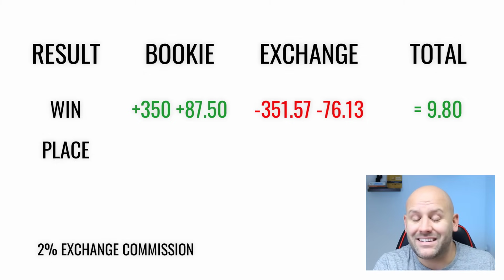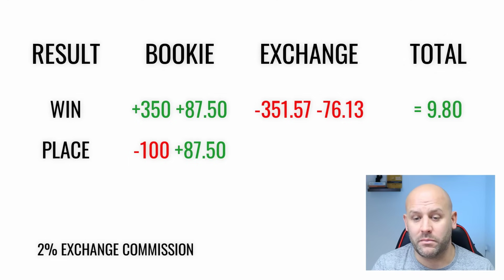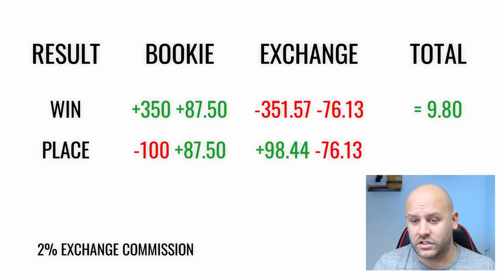With those exact same bets that you placed, you would see a £100 loss on the win market with the bookie, you would see a plus £87.50 on the place market, but you would win £98.44 on the exchange and lose £76.13 on the place market, again leaving yourself in a position of plus £9.81. That's just because of the decimal odds there.